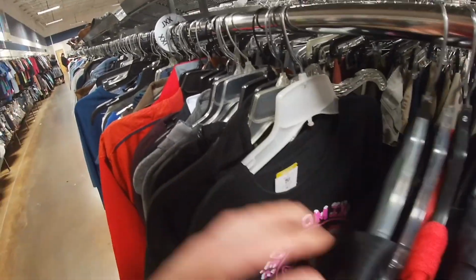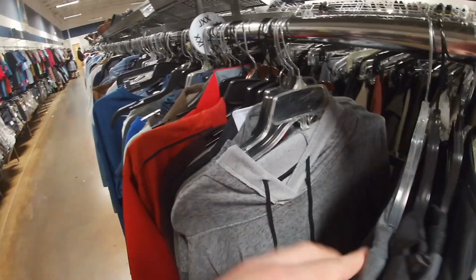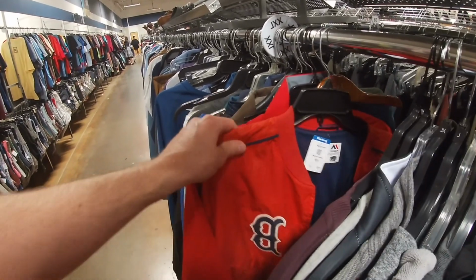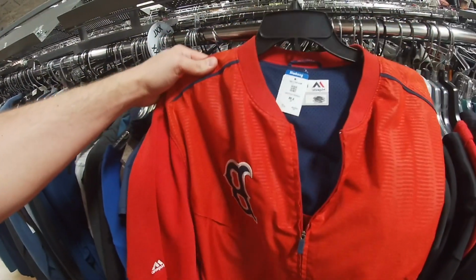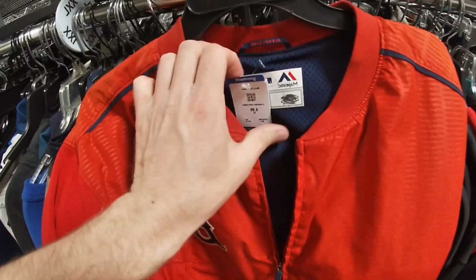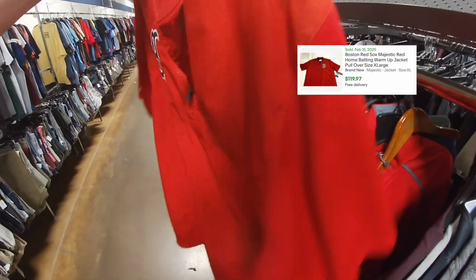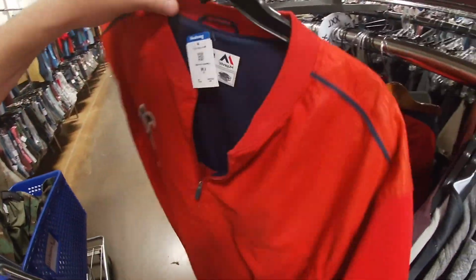So moving out of the college stuff, we're going to go right over to the pros now. I find this really cool Majestic red Boston Red Sox pullover. And if you've ever been to an MLB game, the team has batting practice before. This is actually what they wear on home games to take that batting practice. So again, another really good size. It's an XL, and I couldn't find one used online, but ones that were going brand new for $120. This one was in really good shape, so I think I for sure can make some money off of it since it was only about $7.